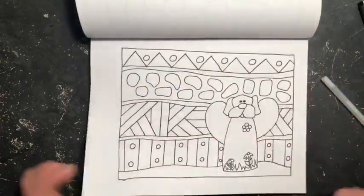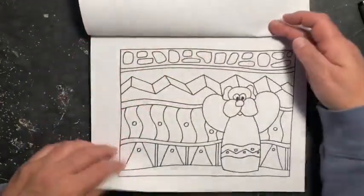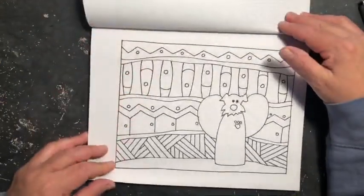And then behind it has all of these divider lines, like I like to call them, and it has all of the frenzy or view style drawing.